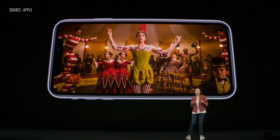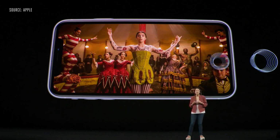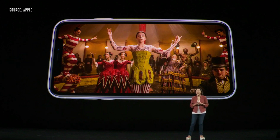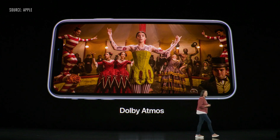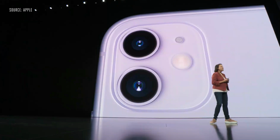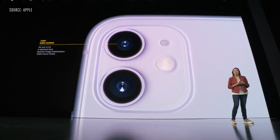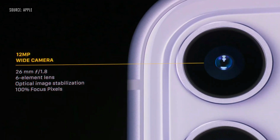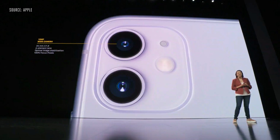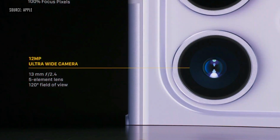And now we have spatial audio, which provides an immersive theater-like experience by creating a sound field around you using an Apple-designed virtualizer. And we support Dolby Atmos for an incredible sound experience. We have an amazing dual camera system with an all-new wide camera, with a new sensor with 100% focus pixels for faster autofocus, 3 times faster in low light. And we have a new ultra-wide camera with a 120-degree field of view.